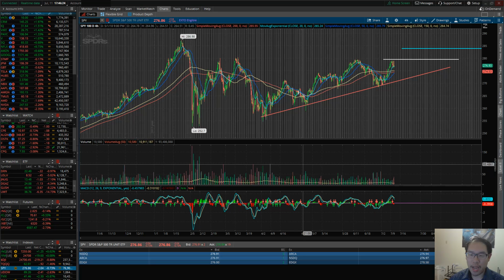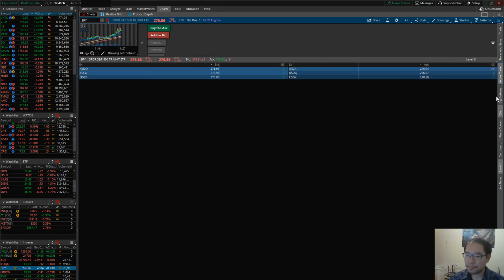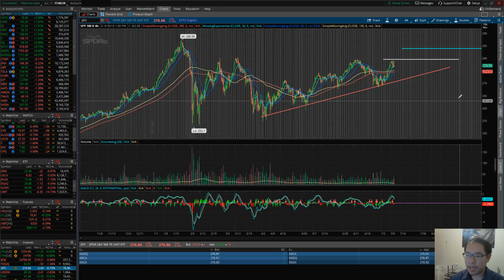We're going to start at SPY, tracking the S&P 500 on the 180-day chart, and you can see that I have removed a lot of lines. I want to show you that the resistance is at 279.40. Note that number is very critical because we've had this resistance many times. Note that the support is an ascending triangle support at around 271.